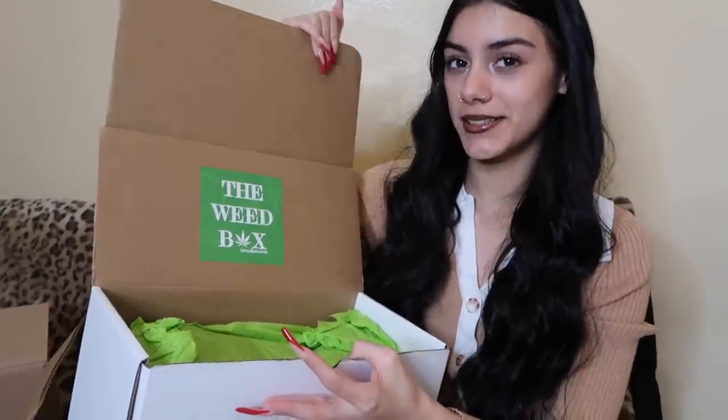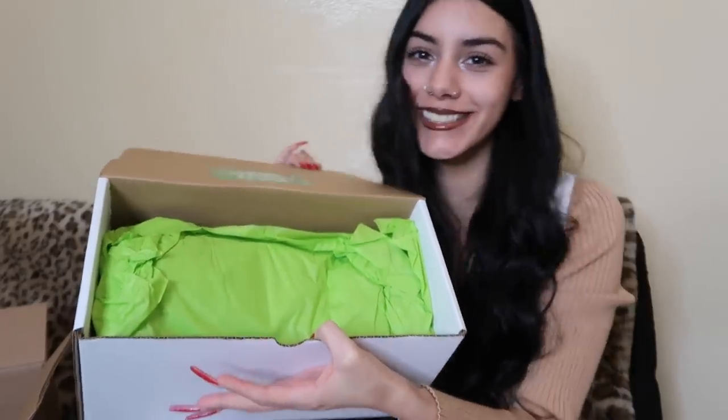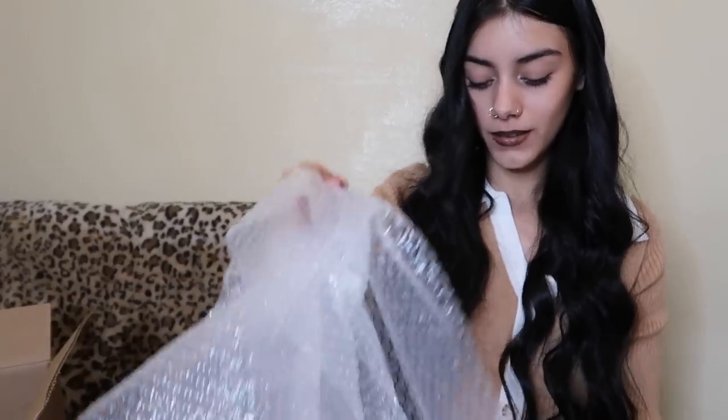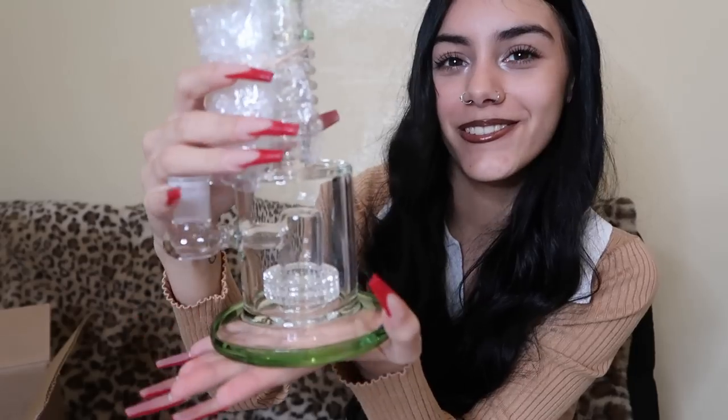Last but not least, we have our glass piece. I'm super excited. Let's see what we got here. The grand finale. Okay, ooh, it's Christmassy, it's green. Very, very cute.